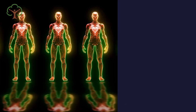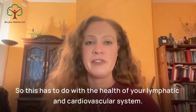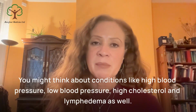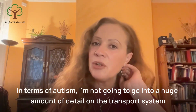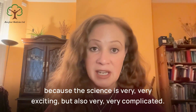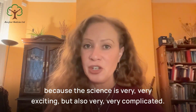Okay, let's move on to transport. So, this is to do with the health of your lymphatic and cardiovascular system. You might think about conditions like high blood pressure, low blood pressure, high cholesterol, and lymphedema as well. In terms of autism, I'm not going to go into a huge amount of detail on the transport system because the science is very, very exciting, but also very, very complicated.